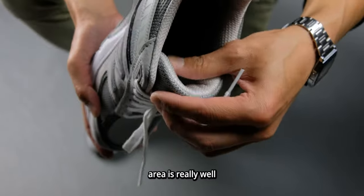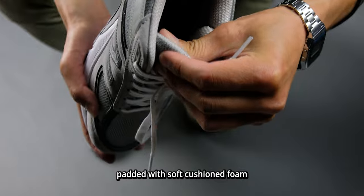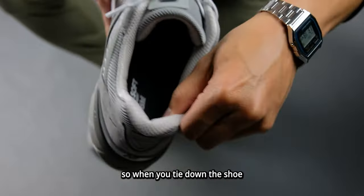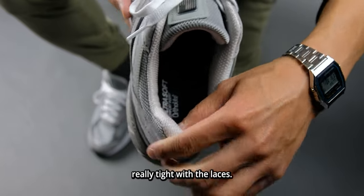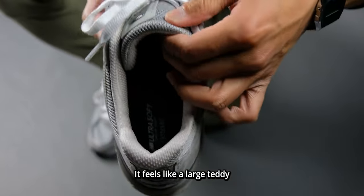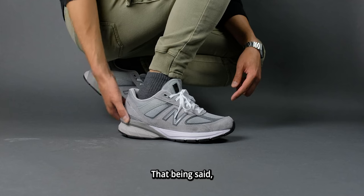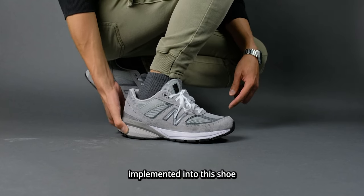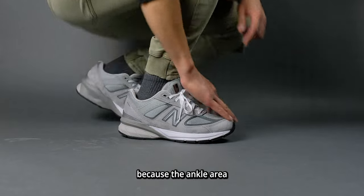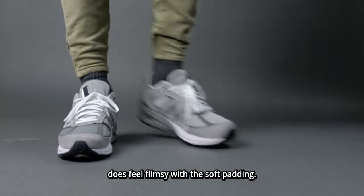The tongue and ankle area is really well padded with soft cushioned foam to hug your feet. The tongue especially so, when you tie down the shoe really tight with the laces, it doesn't feel like it's choking your feet. It feels like a large teddy bear hugging you snugly. That being said, I don't think there's any technologies implemented into this shoe to prevent any kind of ankle roll because the ankle area does feel flimsy with the soft padding.